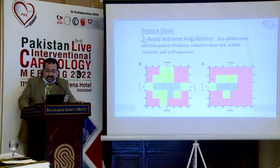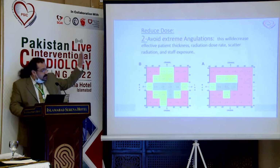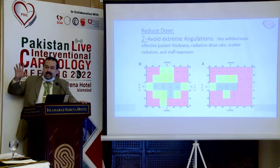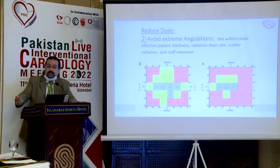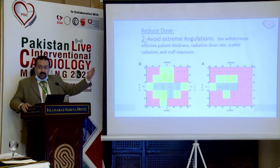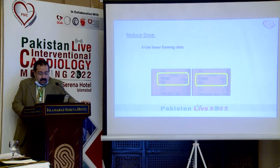Avoid angulation. Just look at this. This is a very good description. If you are in the AP view, you are getting the least amount of radiation, and the more you increase your angulation, the more X-ray you get, because the machine is very smart. If the intensifier is getting less radiation and cannot make a good picture, it is going to give a negative feedback to the tube to create more X-ray to get a better image. That's why with angulation, you need more radiation to cross the body tissues. So try to avoid angulation as much as you can.